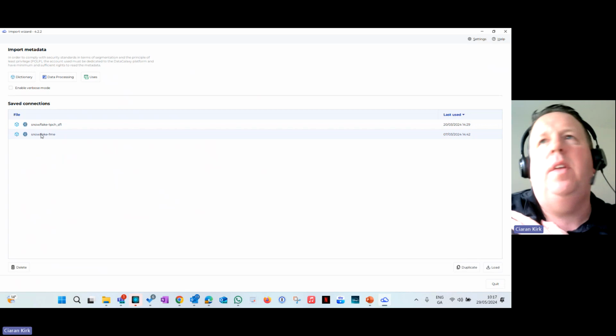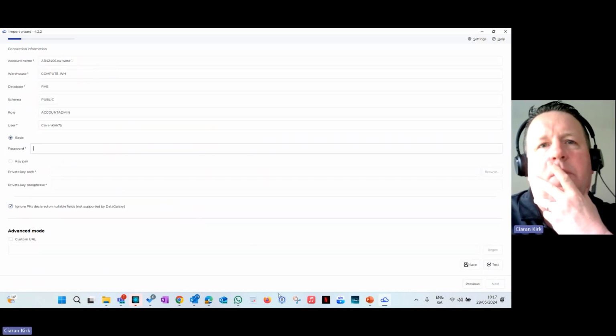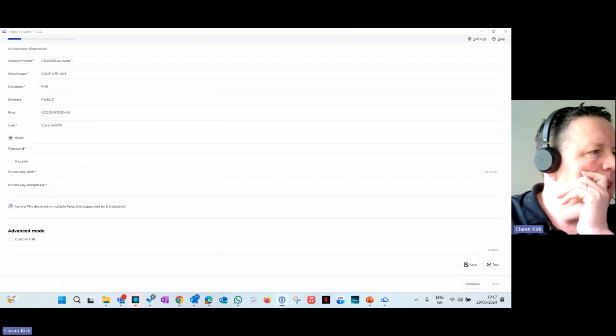So I could pick up my Snowflake data here, and I can go load. And I just need my password. Just give me 2 secs. Get that. Take that off screen.